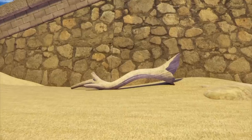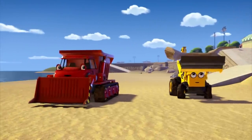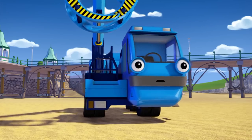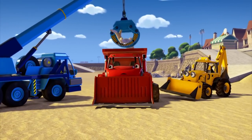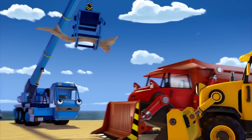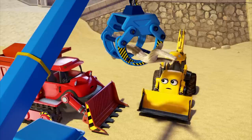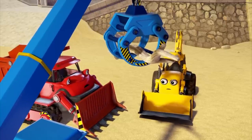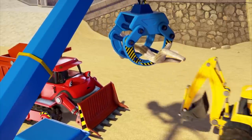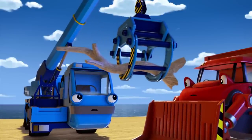Great! More trash! No, Scoop! That's much too interesting to throw away! What? Look at that lovely curly shape. It's almost like the tail of a mermaid. No, can't say it, Lofty. It's just useless driftwood. You can't do anything useful with it. I bet I can do something with it, but I'm not sure what just yet.